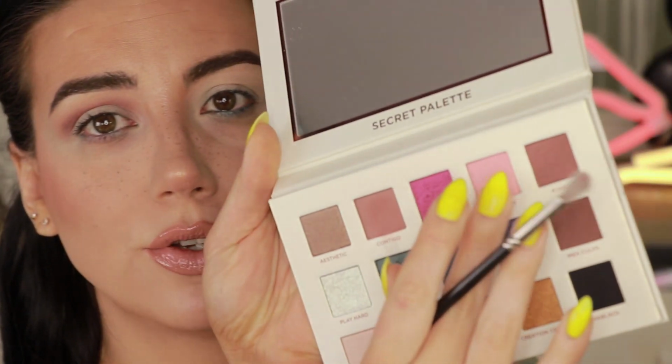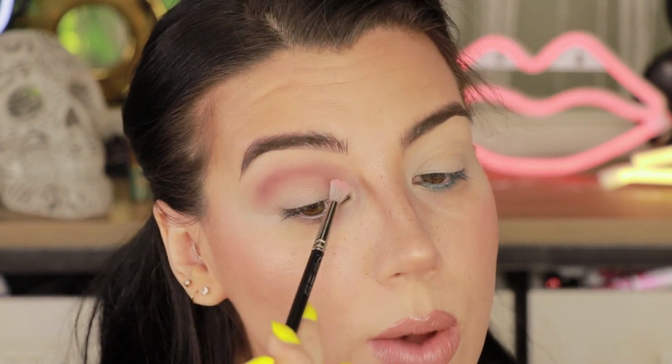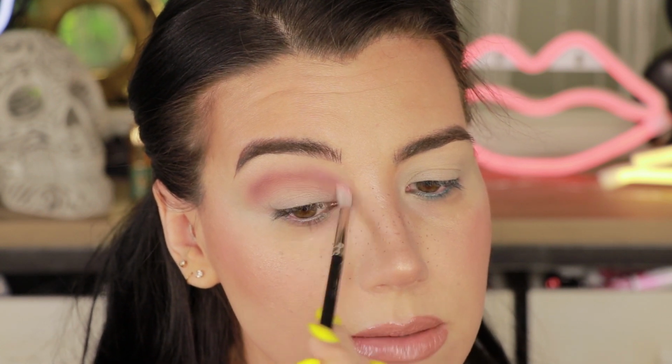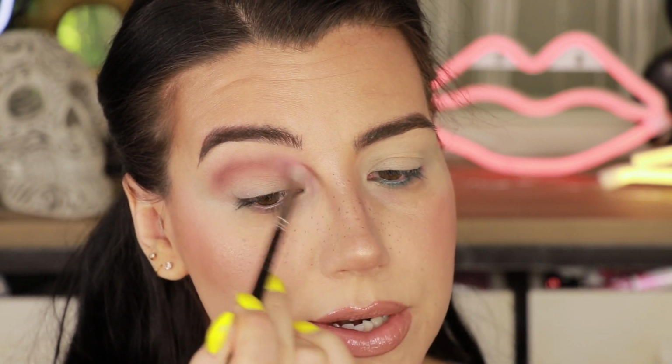I'm gonna pick up my MAC 221 brush and I'm gonna go into the shade Julieta, which is this nice powdery pink. And this is gonna be one of my inner corner contoured pop of color type of looks with a wing. So I'm gonna start building this color in that area because this is gonna be the shade that our other shades blend out into. I'm bringing that right up to meet the bridge of my nose.